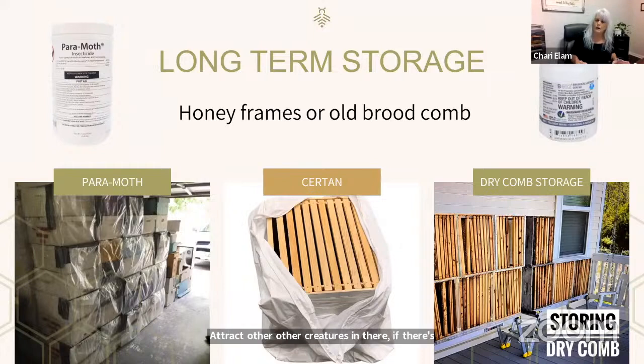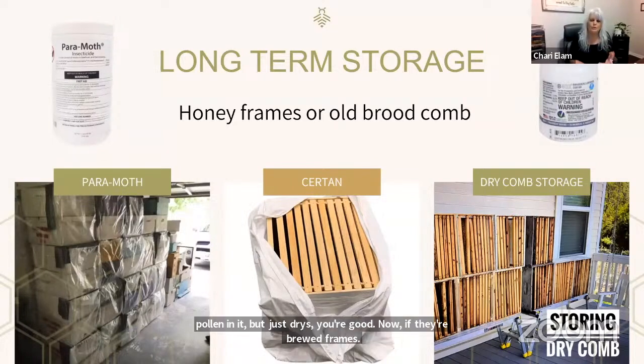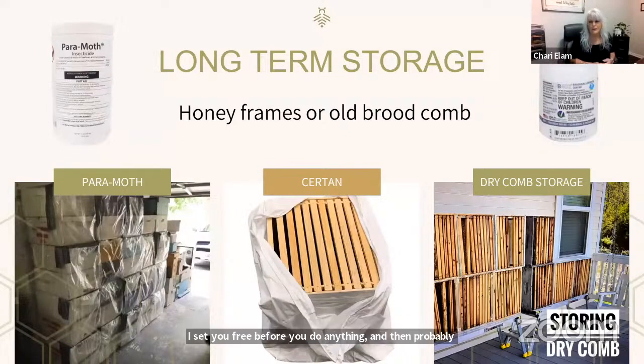Now, if they're brood frames, I ask that you freeze them before you do anything, and then probably let them get robbed out before you would do the open storage, because they really need to be cleaned out or other things are going to get into it.